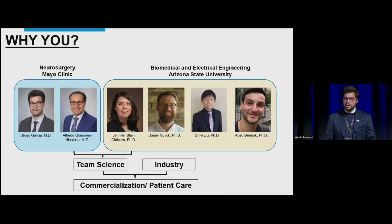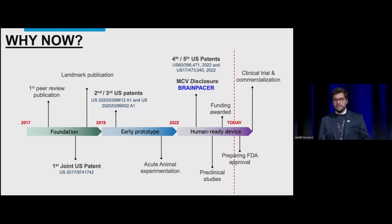Our team really combines the unique expertise of Mayo Clinic and Arizona State University in partnership with our industry collaboration, so we can bring this to patients. We've done our homework. As you can see here, over the last 5 years, we've developed this, and we have more than 5 US patents. One provisional we just filed today. We have more than 10 peer-reviewed publications, animal studies. We've got funding, and we're in the process of doing large animal studies to bring this to patients.